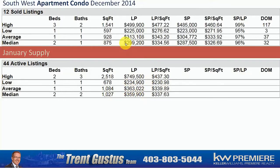Buyers are really looking for properties priced between 299 and 313. So means that from what's left available out there, not too much for buyers, lots of inventory, but not priced where they're really looking for it.